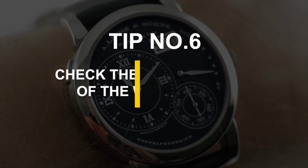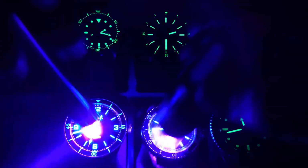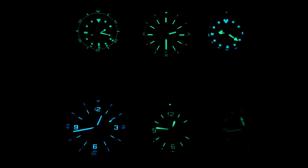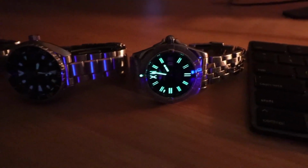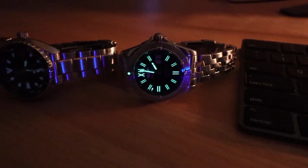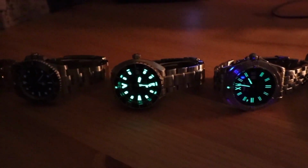And our last tip, check the luminescence of the watch's dial. The luminescence of a luxury watch's dial is an important factor to consider when determining its authenticity. Luminescence refers to the ability of the watch's markers and hands to glow in the dark, typically after being exposed to light. The type and quality of luminescent material used can vary depending on the watch's age, brand, and model.